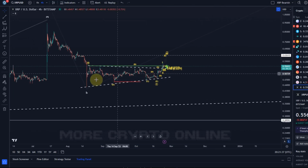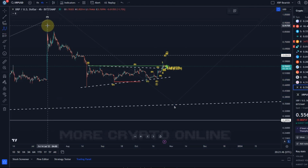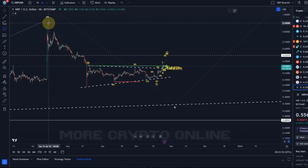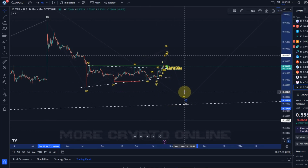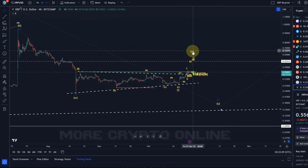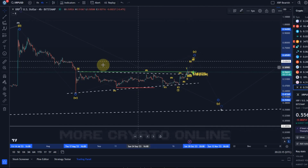Now, until then, it is very much possible that the B wave is still unfolding and that this is in fact this complex, a WXY structure to the downside in wave B. And that we're currently filling in this X wave. So the X wave could also reach 63 cents. But the difference between a diagonal and this scenario is that in this scenario, we would make another lower low.